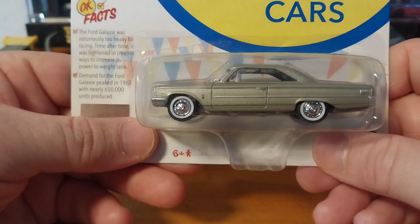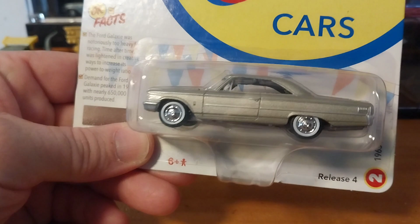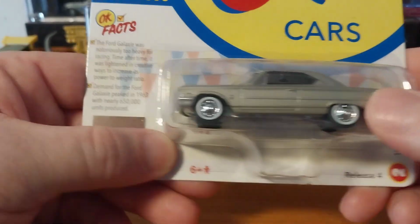And then we have the other one with a different wheel and tire combo. This is more of like the stock family car one. I would say this one doesn't have the 427 or anything like that. This has wide whites with hubcaps.